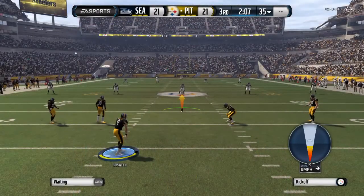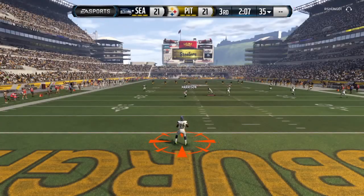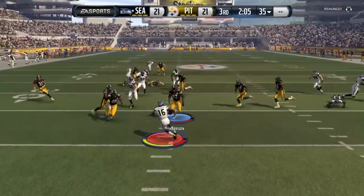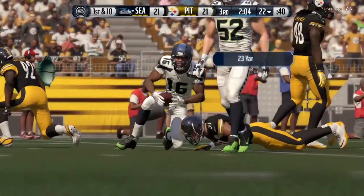The Seahawks are set to return the kickoff. Tackled just past the 20. We'll mark it at the 22-yard line.